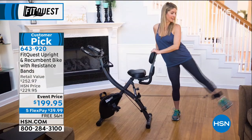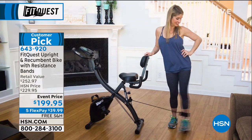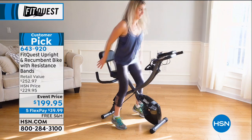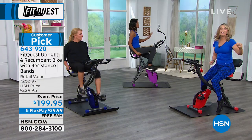Look at it, chart your progress. There's a huge LCD monitor readout. Step on the back, work your booty, because that's where women store that extra fat, those saddlebags. Get rid of them. Now when you say, I'm finished working out, it folds up flat again and you put it right back in the closet.